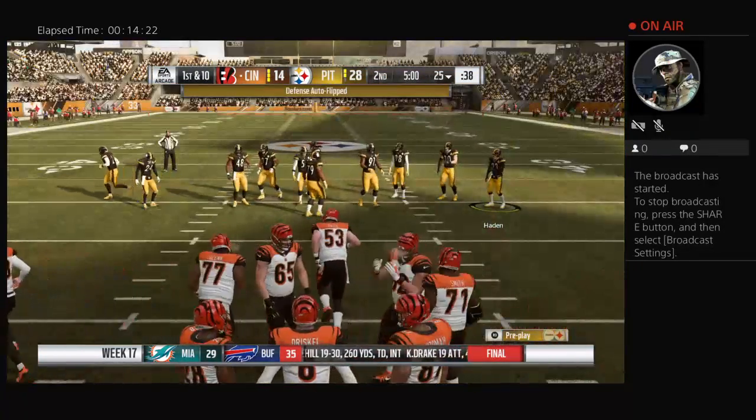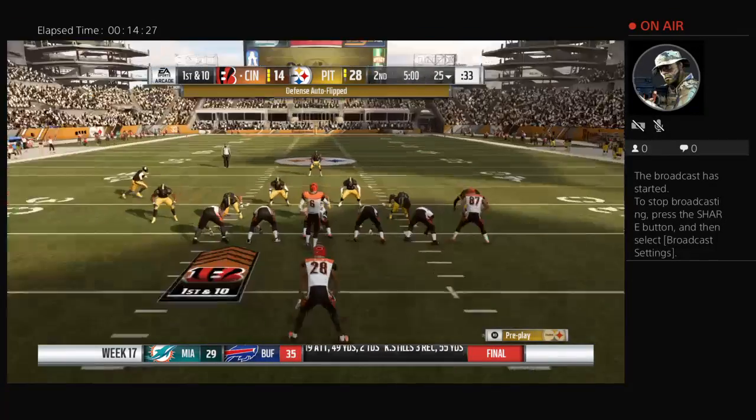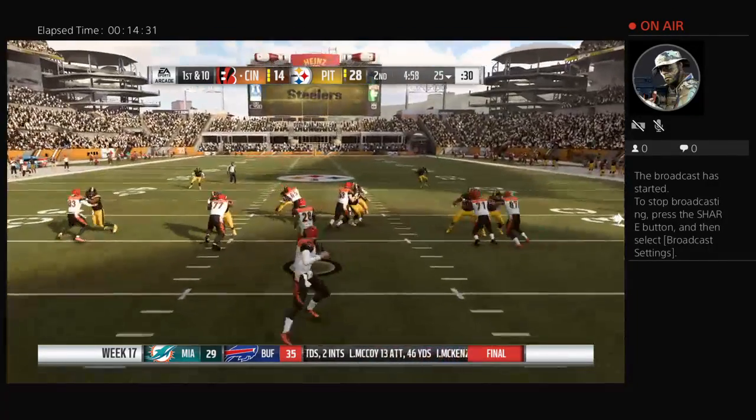The football switching back over here to the Cincinnati Bengals. This is a team this year that had a promising start. They were 4-1 if you think back to the early portion of the season, but then it really all unraveled.